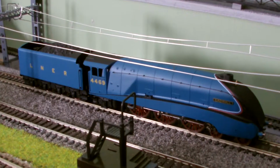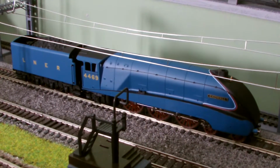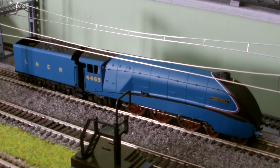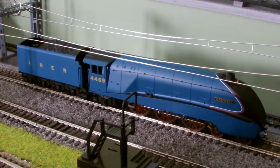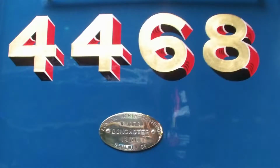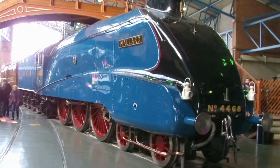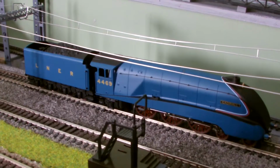Continuing with the East Coast theme, here we've got 4469 Gadwall, which is an LNER A4 Pacific. Well, the one that was at the Locomotive Museum was 4468 Mallard in LNER Garter Blue. Pretty much the same, only one out. So, here goes Gadwall.